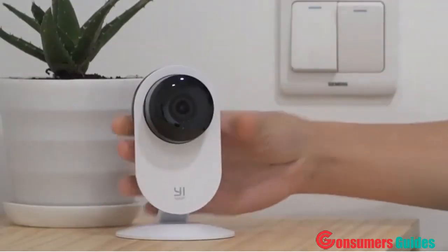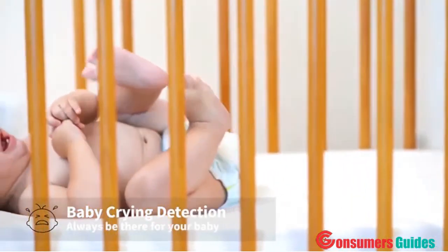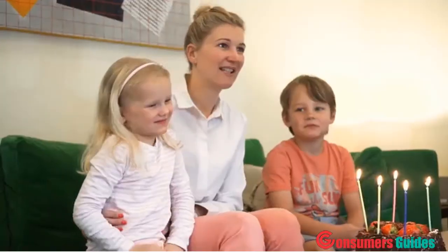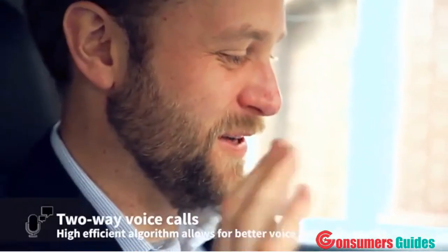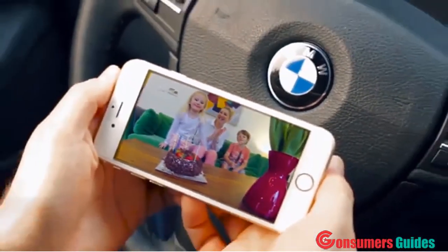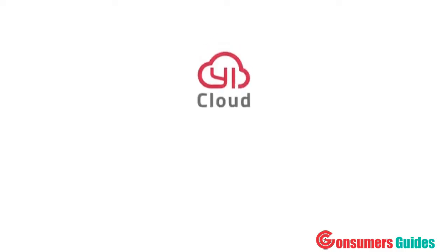Baby crying detection uses advanced technology to detect your baby's cry within 5 meters or 16 feet and sends an alert right to your smartphone. Two-way audio with noise-canceling microphone features intercom mode to send clear commands and hands-free mode for clear conversation.